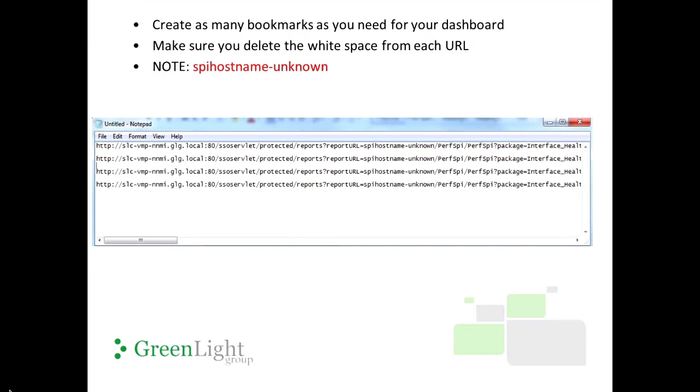Now, something that I ran into happens just in my dev environment. I haven't run into this at a customer site, but that doesn't mean you can't. When I created these links, for some reason in my dev environment, this SPI host name is coming up as unknown. Considering that is a dev environment and all the horrible things I do to those servers, loading and unloading things on them, I guess I've broken something. When I went to put this link into a reportlet, it failed to run. So this actually needs to be the fully qualified name of your performance metric server.